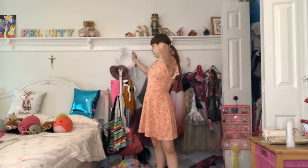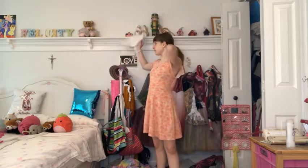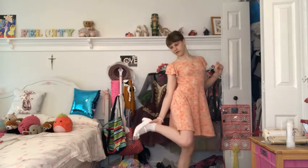I was debating on whether I wanted to use this bonnet again, but I decided to go for a little bit of a different thing for this one. So I'm wearing these white socks again, and I'm also wearing these white dress shoes, I guess.